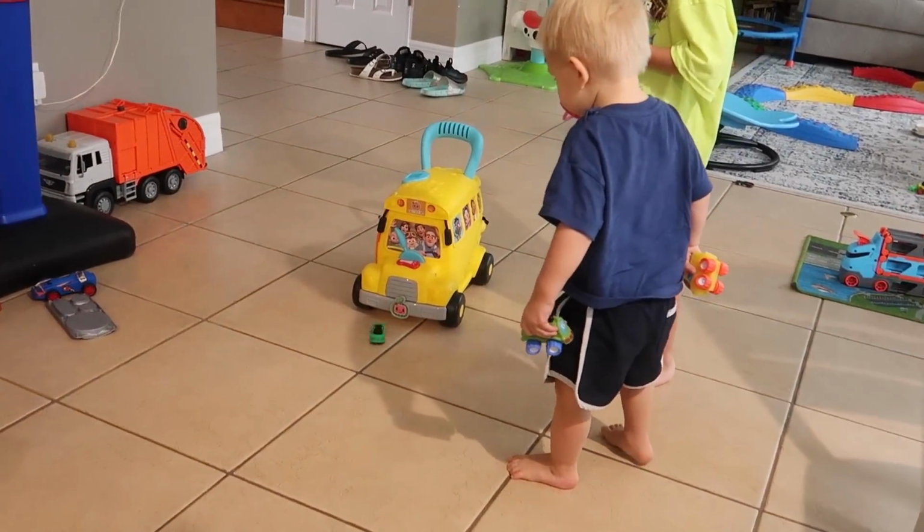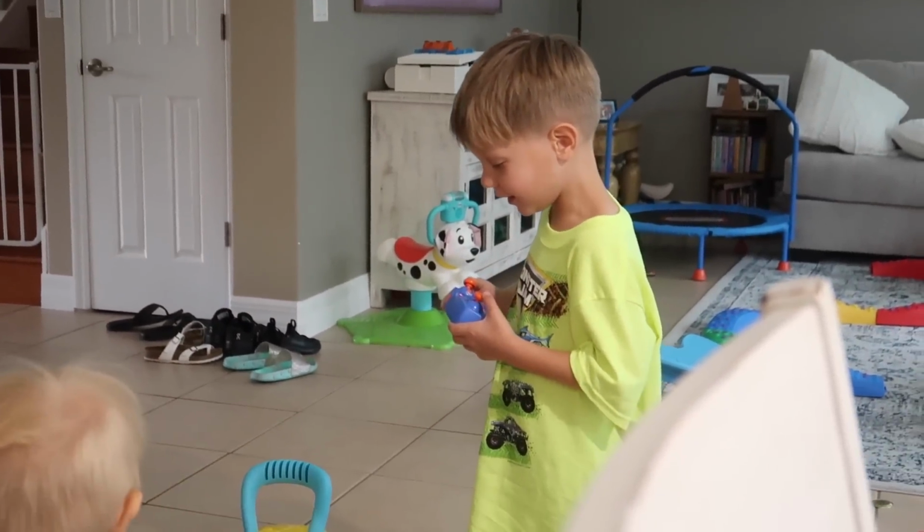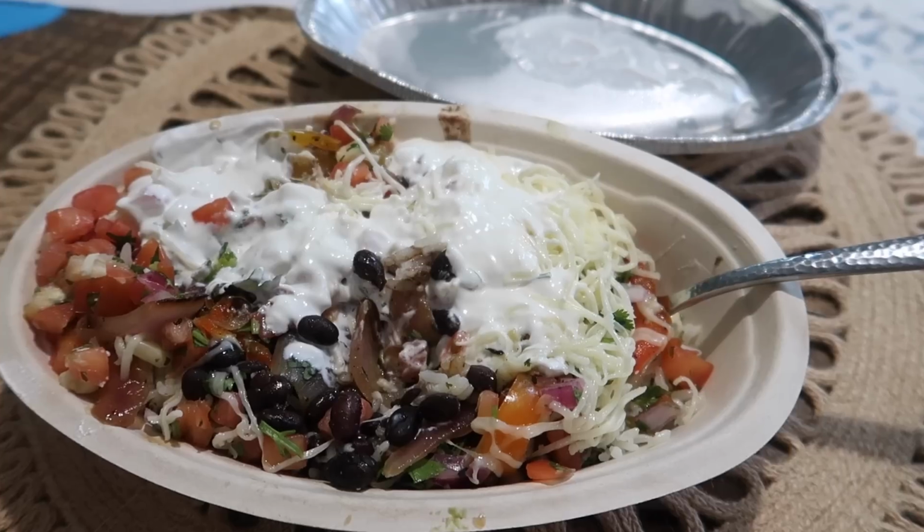Jackson is doing his remote controlled Hot Wheels. You're doing donuts? You think you're gonna win the donut competition? It's not donut competition. Oh, okay.